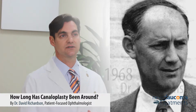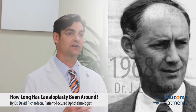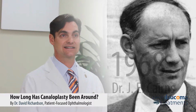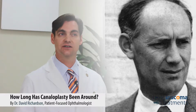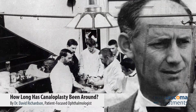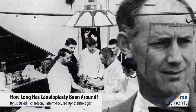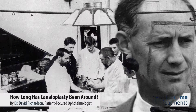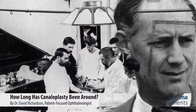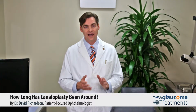One of the first attempts at creating a successful non-penetrating glaucoma surgery was reported by Dr. Cairns in 1968. Dr. Cairns wished to avoid the complications associated with penetrating surgery. Additionally, he felt that it was unnecessary and unphysiologic to create a bypass to eliminate the activity of the collector channels from the Canal of Schlemm. In other words, he wished to maintain as much of the eye's natural drainage function as possible.